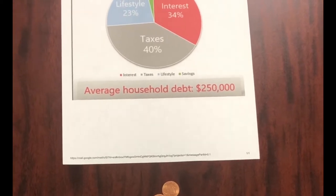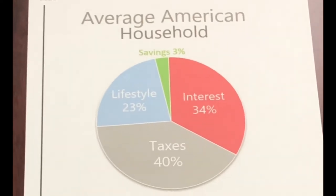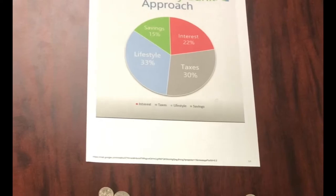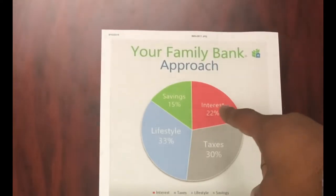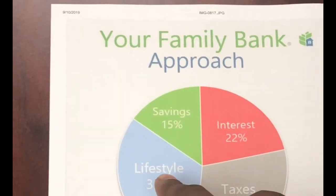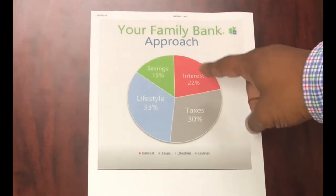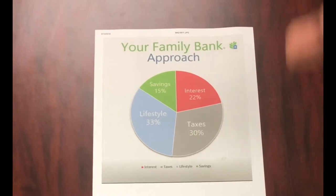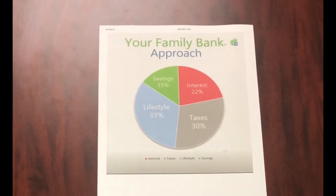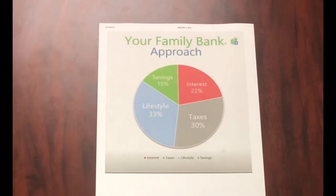What I want to show y'all is how to make these numbers work for you as opposed to against you. So we're going to go to your family bank approach as opposed to the average household approach. You see the big difference. Instead of saving 3 cents on every dollar, you're saving 15%, or 15 cents on every dollar. Your lifestyle goes up to 33%, a whole other 10%. The taxes get cut by 10%, so the taxes now are 30%. And the interest you're paying on your house, your cell phone, and all that stuff is cut in half too. So now you got 15 cents on every dollar saving, 33% for your lifestyle, 30% on the taxes, and 22% on the interest and stuff like that.